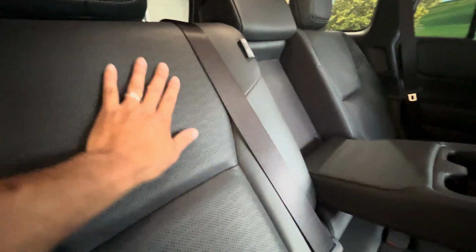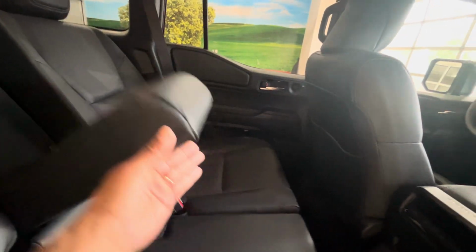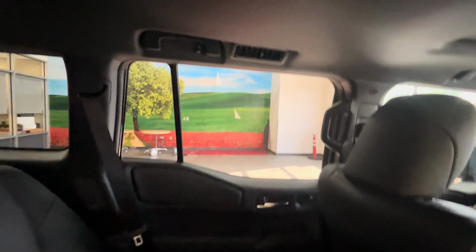And like I said, I wasn't sure if these are gonna be heated or cooled seats in the back. It just kind of looks like that, but they might just have that pattern to match the ones in the front. And that's kind of what I'm suspecting. And there's the sunroof up there. And it looks like you got some type of vents. Looks like you got more vents up there.